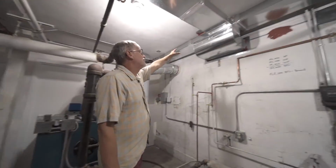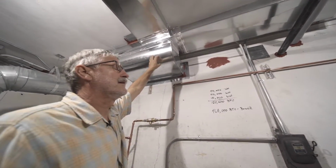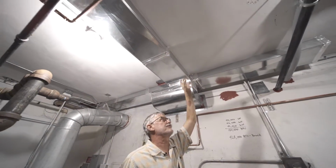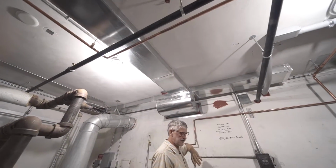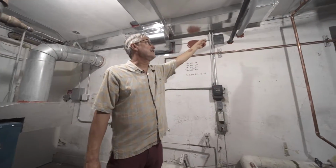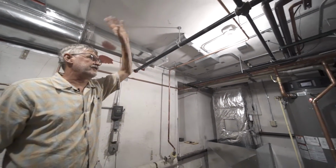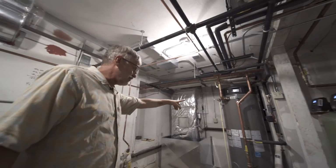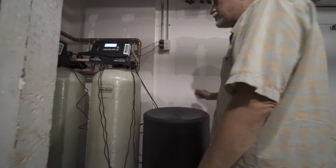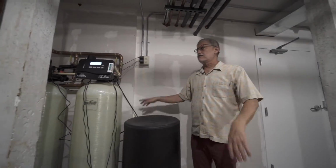We put the ductwork for the air conditioning for the dining room in the ceiling. As opposed to busting through the ceiling, we just put it in this metal ductwork, and that contains it reasonably well. Electricity distribution comes from the laundry room into here and then goes elsewhere in the building. Brand new water heater, water softener. We've got a double-barreled water softener here so that we'll always have soft water.